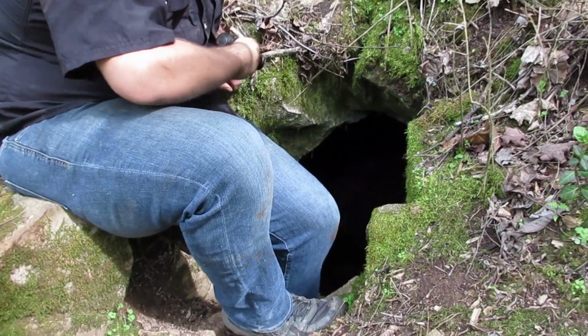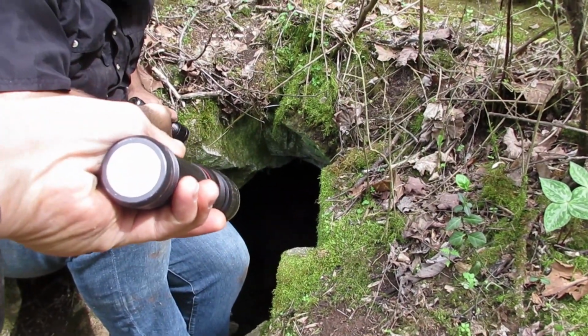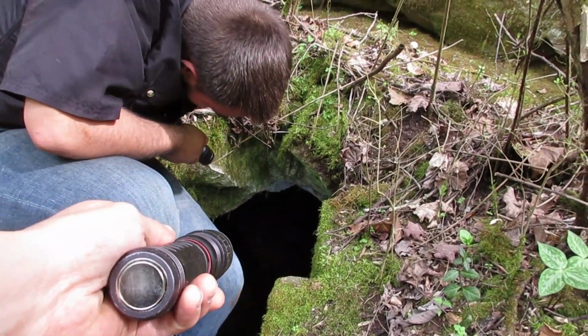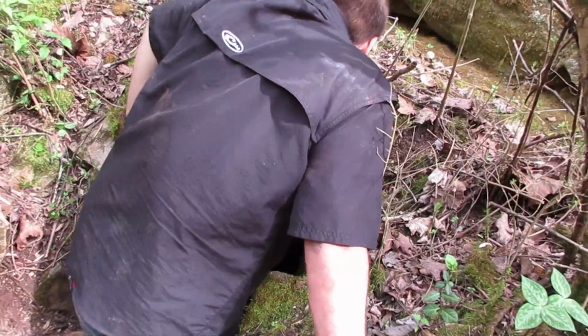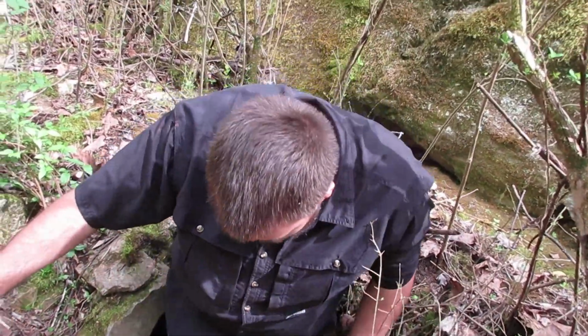Lucas, what'd you find there? Yogi Bear's home. It goes deep. I'm shining my flashlight in there and you guys can't even see it on the camera. I mean, you could stand up in there. You ready? That is a tight squeeze. That guy in a little cave.